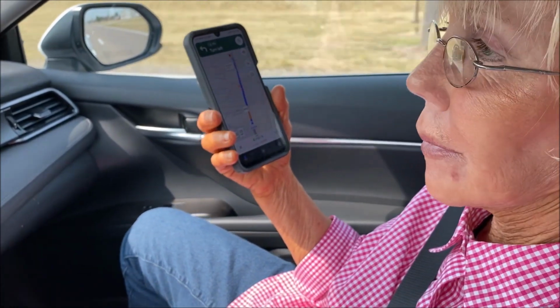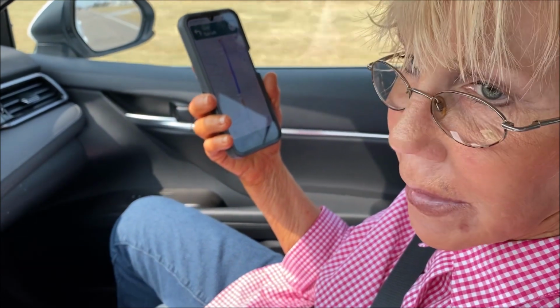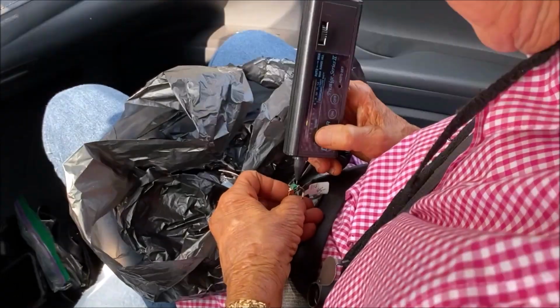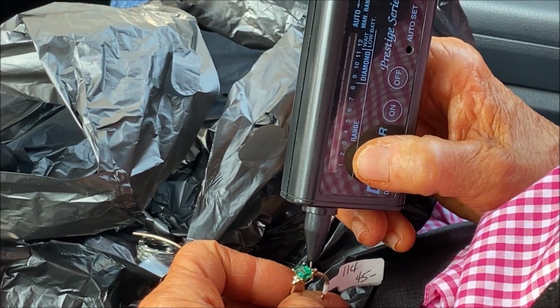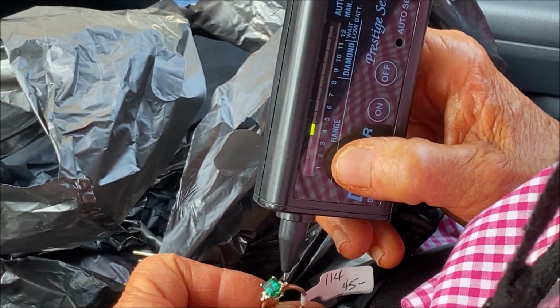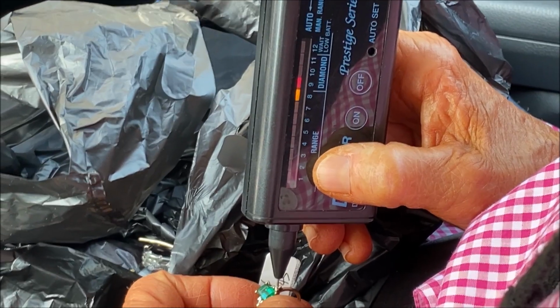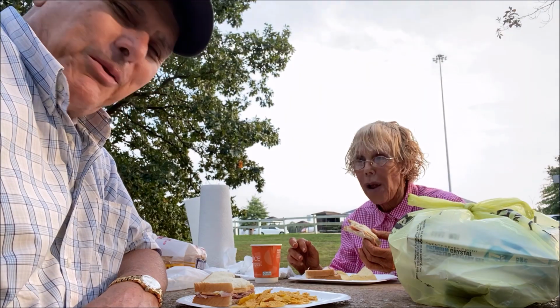How was you able to find that, Teresa? What made you think to look there and get it? Because of my experience at it. You could tell by looking, couldn't you? Yeah. Excellent. Gotta get it right on there without touching the metal. I didn't touch the metal. There you go. It's diamond. Good. Pretty good, isn't it?